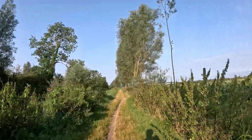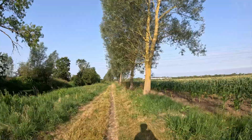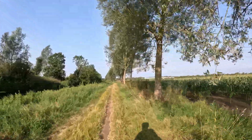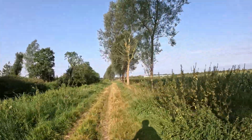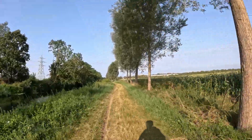So we're making our way to a more built up area now. And we're going to be looking for Waypoint 1, which is a Bronze Age enclosure. So we'll talk about it more when we get there.